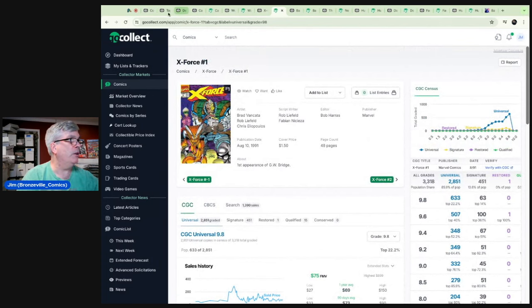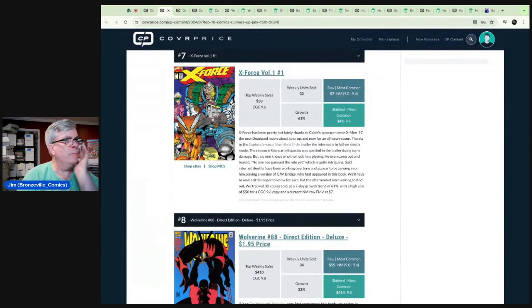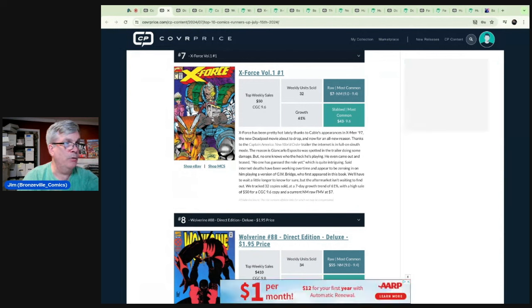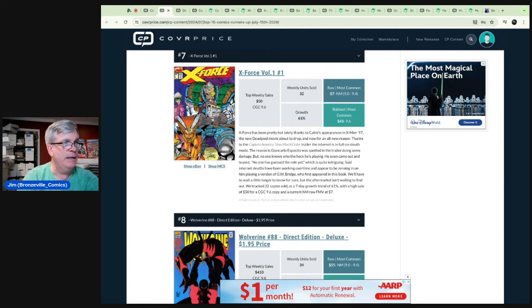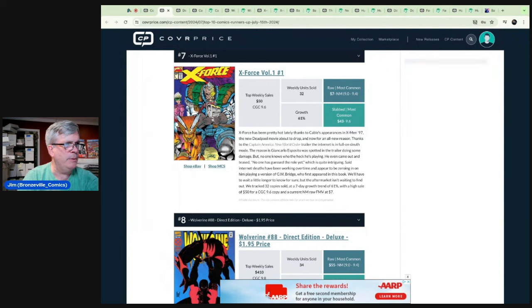Now, let's look at what the article says about this. X-Force has been pretty hot lately, thanks to Cable's appearance in X-Men '97. And the new Deadpool movie is about to drop, and now for an all-new reason. Thanks to the Captain America New World Order trailer, the internet is in full-on sleuth mode. The reason is Giancarlo Esposito was spotted in the trailer doing some damage, but no one knows who the heck he's playing. He even came out and teased, no one has guessed the role yet, which is quite intriguing. Said internet sleuths have been working overtime and appear to be zeroing in on him playing a version of G.W. Bridge, who first appeared in this book.